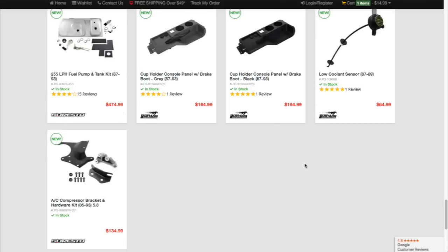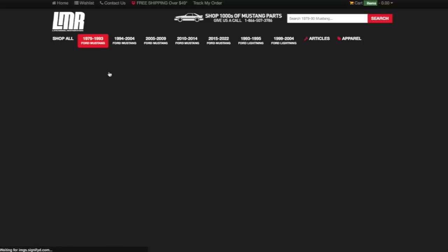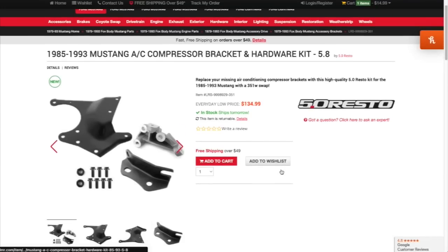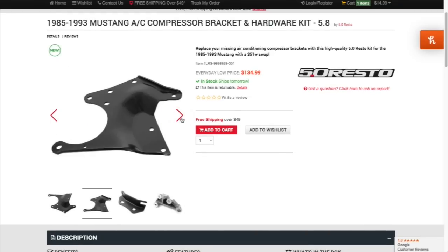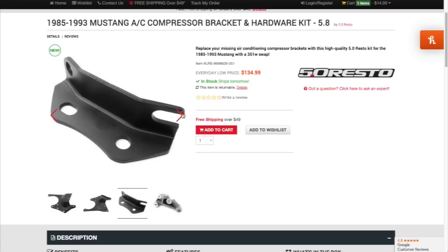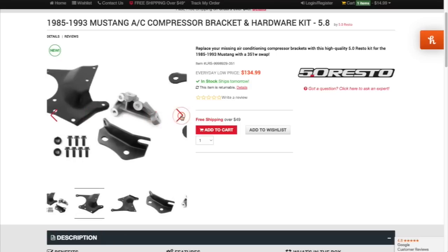The Fox bodies are slowly becoming like the 60 and 70 model Mustangs, where you can get pretty much every nut and bolt for them. LMR's done a really good job of getting all that to us. See, I mean, check this out. You need an AC compressor bracket, done. Try searching through all that stuff, because this type of stuff is really hard to find if you're needing it and you're trying to find it individually. You know how many people have asked me, hey man, do you have an air conditioner bracket or an alternator bracket?